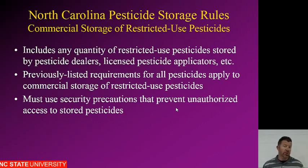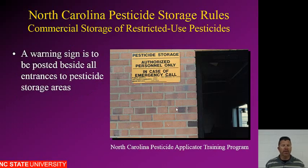Commercial storage of restricted use pesticides includes any quantity of restricted use pesticides stored by pesticide dealers and licensed pesticide applicators. Previously listed requirements for all pesticides apply to commercial storage of restricted use pesticides, and you must use security precautions to prevent unauthorized access to stored pesticides. All right.